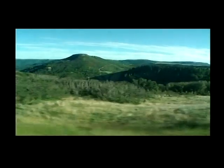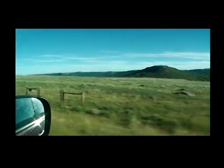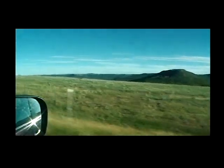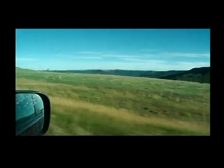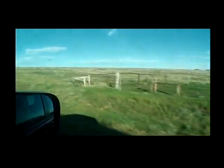We're on Highway 72 east of Raton, about 15 miles. Just climbed up out of that canyon or valley down there. Headed towards Folsom. About 7:35 in the morning. We got up and got rolling this morning.